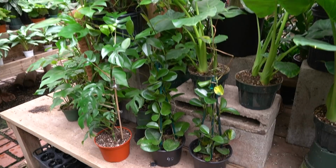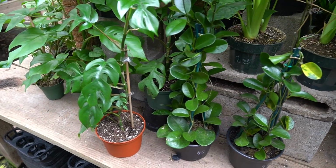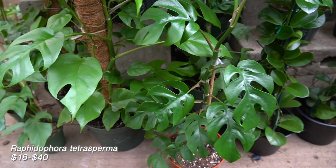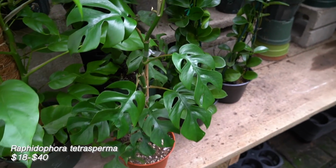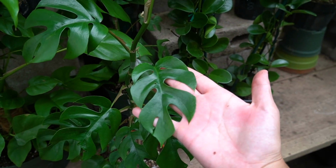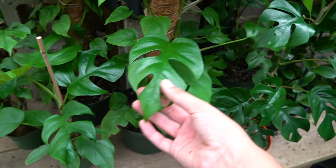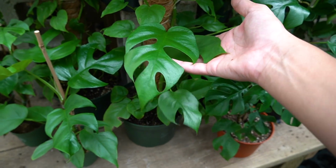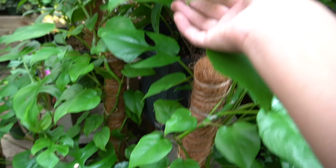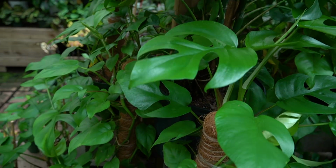And there's more australises. These are bigger, so they're $40. And they have Raphidophora tetraspermas. This one is 28. It's the kind that gets a lot of fenestrations. And then there's this one, which I like better. I don't know if they're different, but they look different to me. So this one's 80, and this one gets less fenestrations, but the leaves are bigger, and I like that.